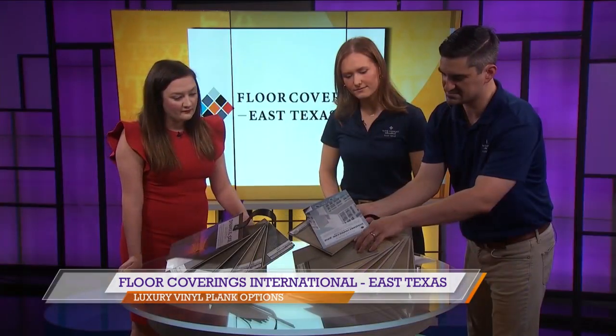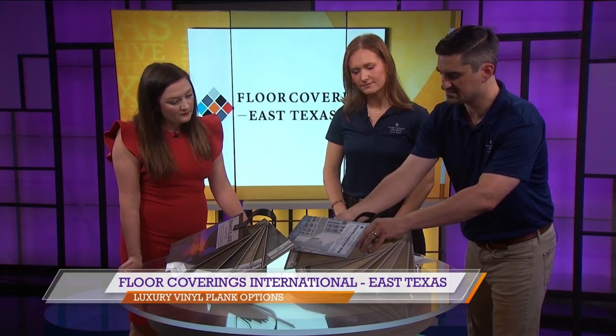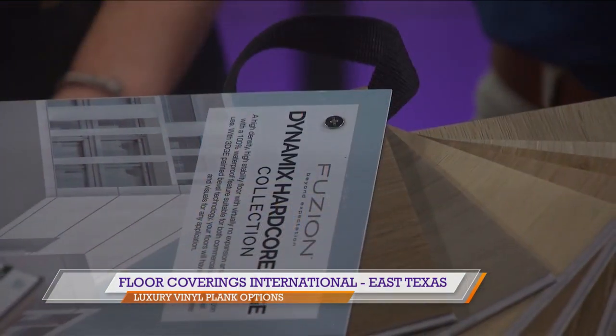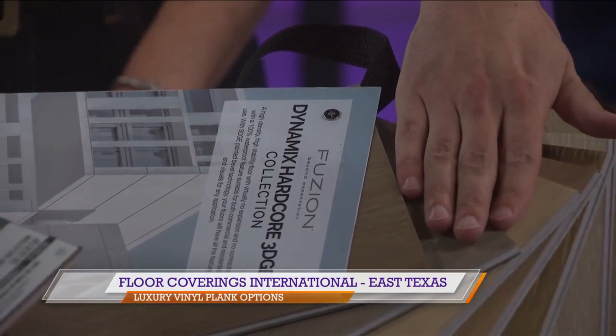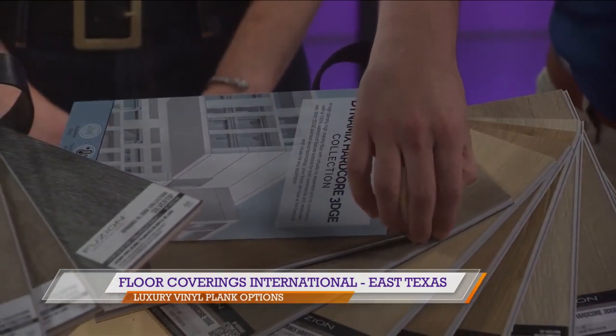Well, what are the benefits of WPC and SPC cores? Great question. I kind of geek out about this a little bit because I love explaining this to our customers. An SPC is a stone composite core. In the middle of this, you're going to have some kind of stone material, and it could be limestone, but any kind of stone. A stone composite core is going to hold up more if you drop something, so it won't dent. Or if you've got an 800-pound piece of furniture, it's going to hold up to that. Now, the downside of a stone composite core is that it's going to be colder to the touch and to your feet.